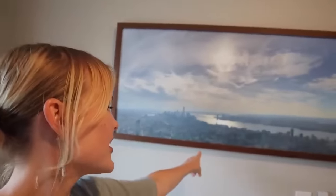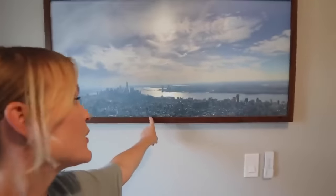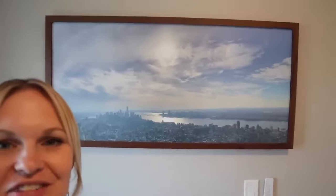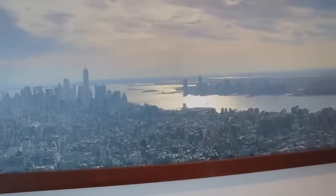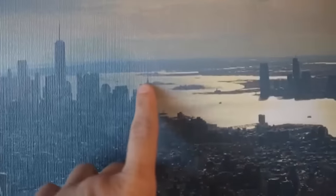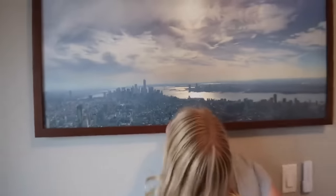And where is this, Taylor? New York? New York! This is a picture that Steve and I took when we were in New York, and we got it blown up and put in the office. Can you see the Statue of Liberty in there? It will be that tiny little line. Right there is the Statue of Liberty.